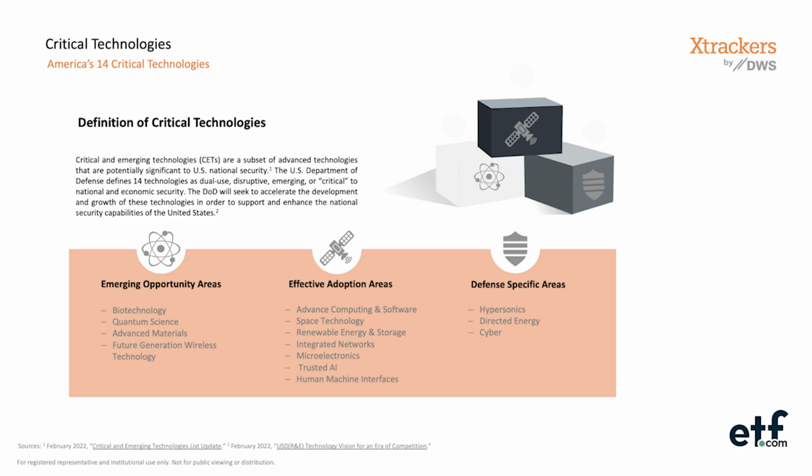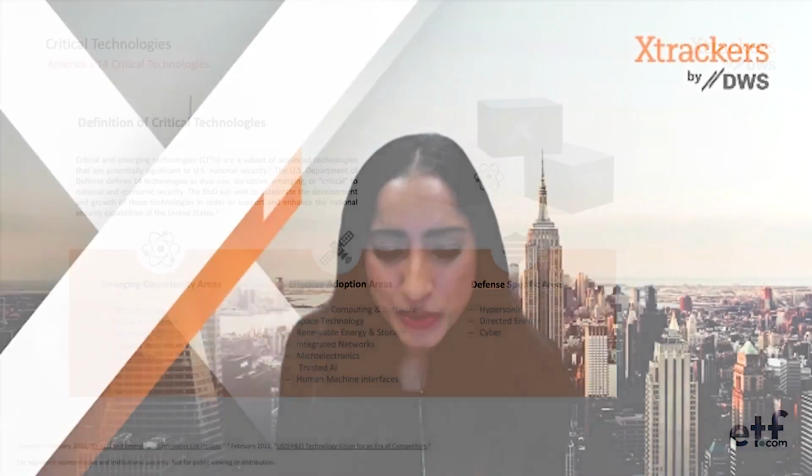We can think about these in three different families. First of all, emerging opportunity areas: biotechnology, quantum science, advanced materials, future generation wireless technology. Then there are the effective adoption areas: advanced computing and software, space technology, so great to see the news already that we're back in that space in the US, renewable energy and storage, integrated networks, microelectronics, trusted AI, which we all see as vitally important, and human machine interfaces. And then last but not least, maybe surprisingly for some investors and viewers today, there are only three defense-specific areas defined by the Department of Defense within this critical technologies space: hypersonics, directed energy, and cyber.